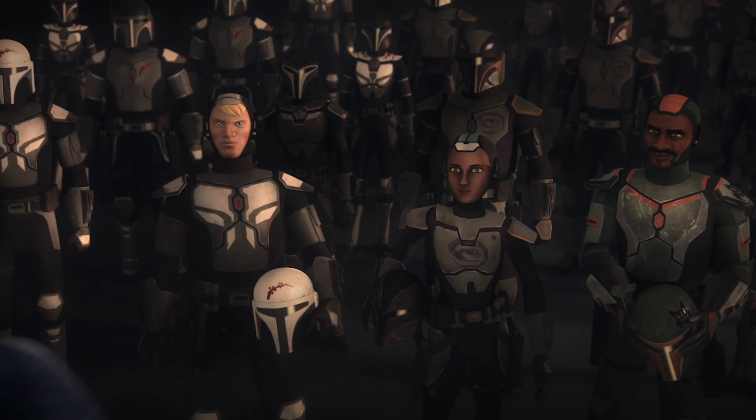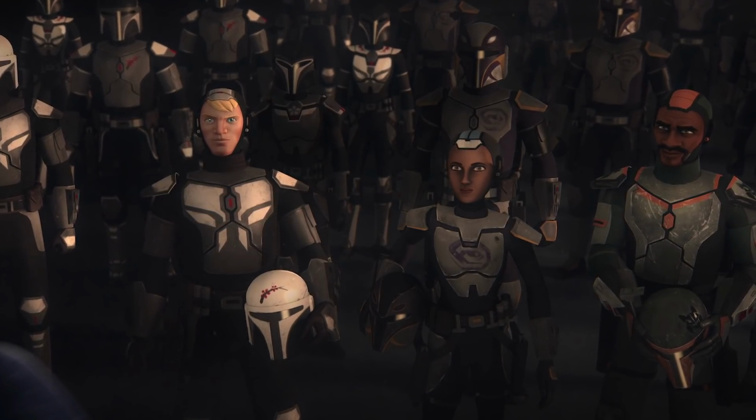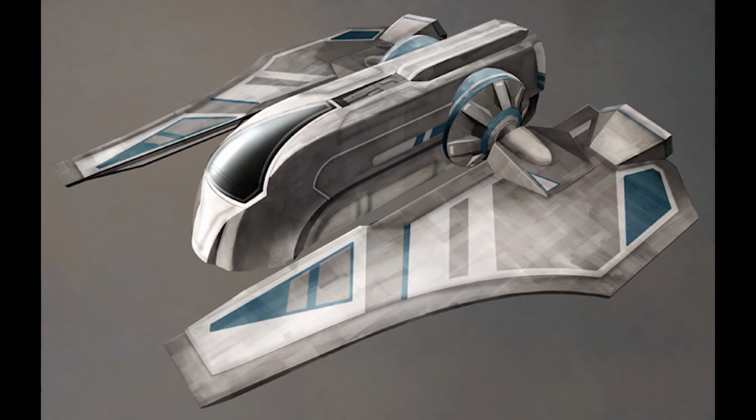And with such an expansive empire and the large armies within it, they needed to move things around. Soldiers, weapons, vehicles, Beskar, whatever. And they had a lot of cool ships they used for such operations. Today we are going to learn about such ships. Let's start with the Acure-class shuttle, also known as the Mandalorian shuttle.